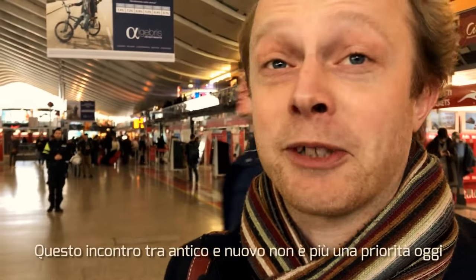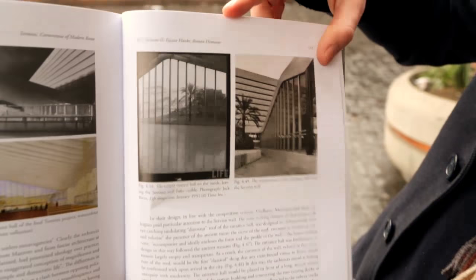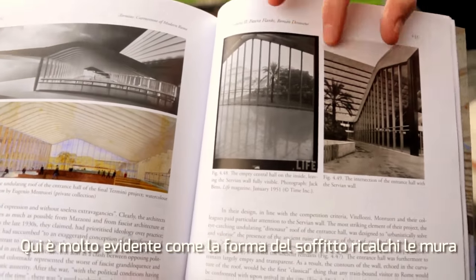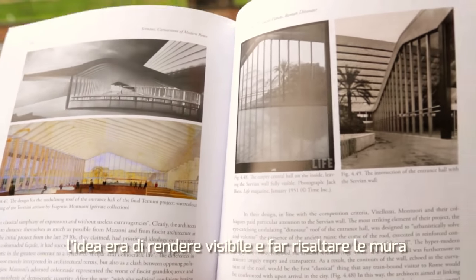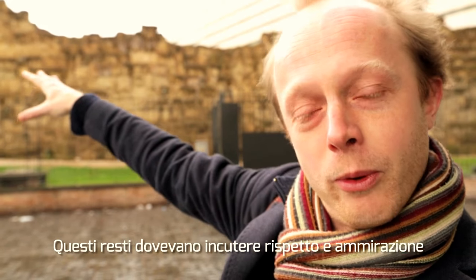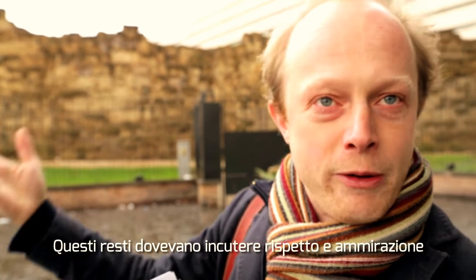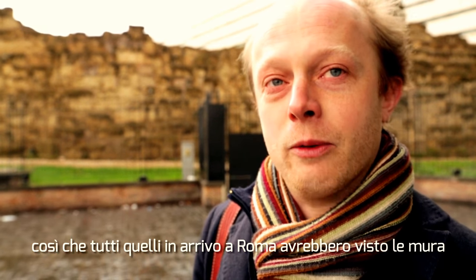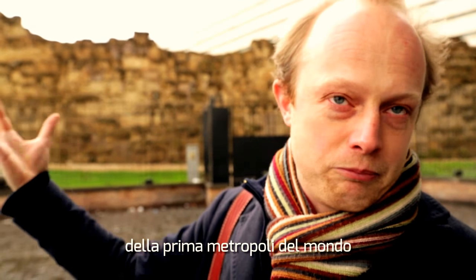This is no longer prioritized, this meeting. Something else has taken over, which is basically commercialization. And that's what we see here, very clearly. So here you see the design as it was implemented, very clearly with the dinosaur roof following the contours of the wall. So the idea was that the roof follows the line of the wall, so that the wall should always be visible. So that all people coming to Rome, all the millions of tourists and migrants and everybody would be confronted directly with the remains of that wall, the first sign, so to say, of Rome as a metropolis.